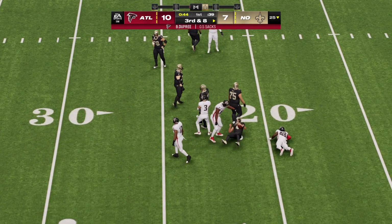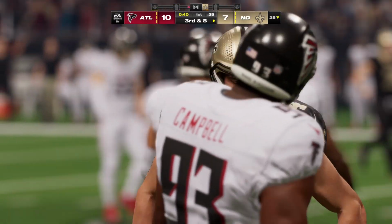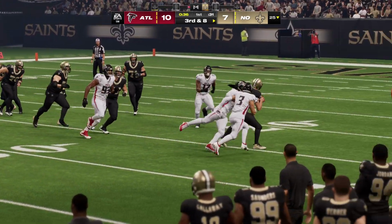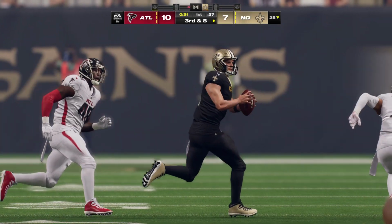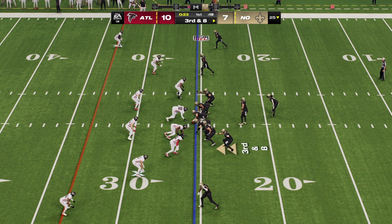And he will not get away from the pressure here. Carr taken down. Multiple players combined for their team's first sack of the game. Okay, was it a breakdown in protection? Did the running back not pick him up? What does it really matter? Sometimes it's just a great play made by the defense. Big time sack.